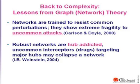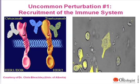Also, robust networks are hub addicted. They develop reliance, extreme reliance, on some hubs. Glucose is one hub. ATP is another hub. PI3 kinase, AKT, mTOR is another hub. So if we intercepted those hubs, we would probably collapse the network. And I would like to give you, very briefly, several examples for uncommon perturbation.